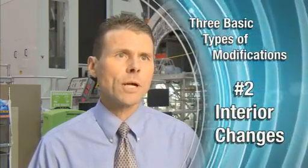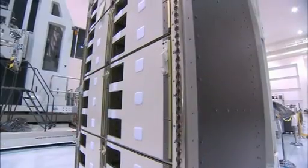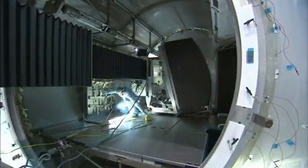The second type of modification was associated with trying to make the interior of the module a little bit more useful for the astronauts during its long duration stay. So, for example, we have modified some of the panels inside the vehicle so that they're much easier for the astronauts to open and close during a flight.